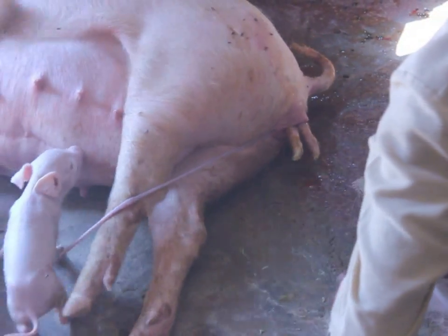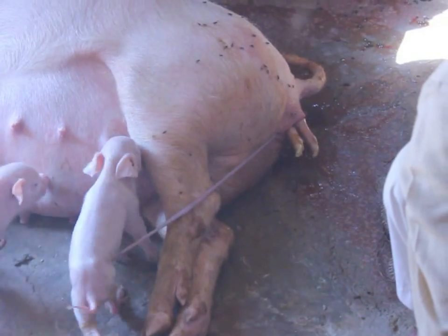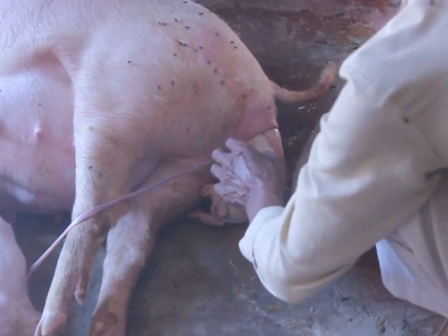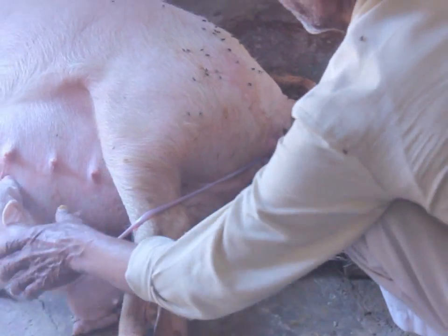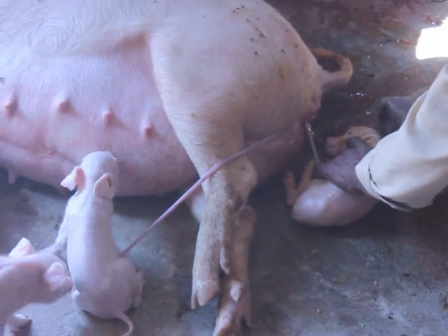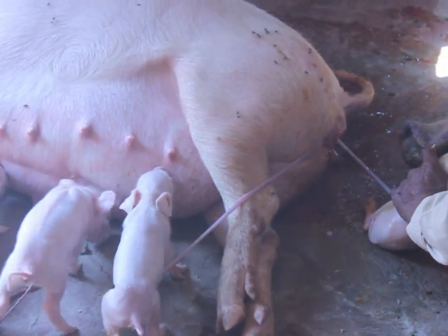Sometimes, like in this case, it's going naturally, very easily. Sometimes it gets delayed, like if we see some part has come out. And as you can see, she's trying to at least clean up the face as soon as it comes out.